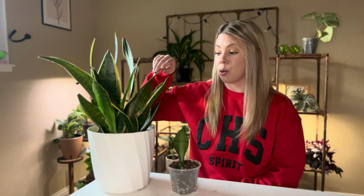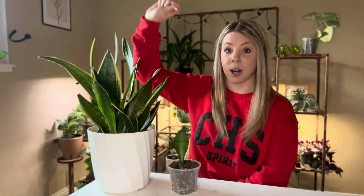The second thing, right along with that, is watering. This takes very little water because it stores its water in these big, huge leaves. So really check the soil, whether that be with a moisture meter or I just use a wooden skewer, poke all the way down to the bottom of the pot. Really try to avoid those roots so that you're not causing any damage.